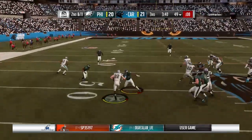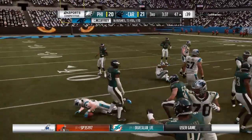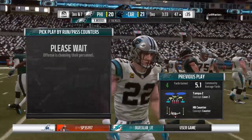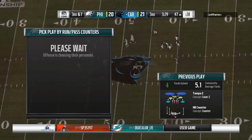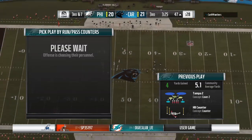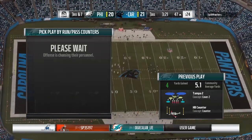McCaffrey on the counter. And he's going to fight his way forward here for a modest gain. 4 yards on the pickup there as they get it back to a more manageable 3rd and 7. But you got to give kudos to your offensive line and the guy carrying the ball because they were in a 2nd and long situation. It seemed pretty dire, but they brought it back to 3rd and manageable with that run.